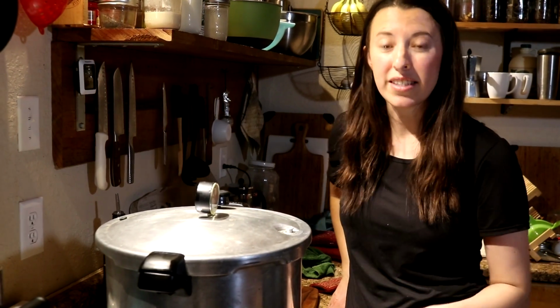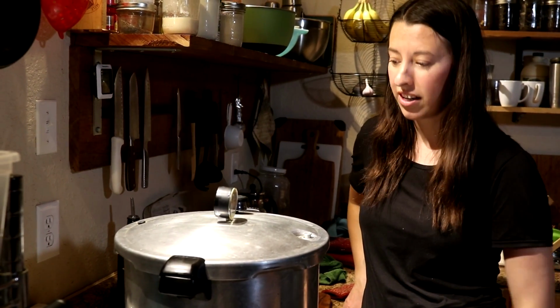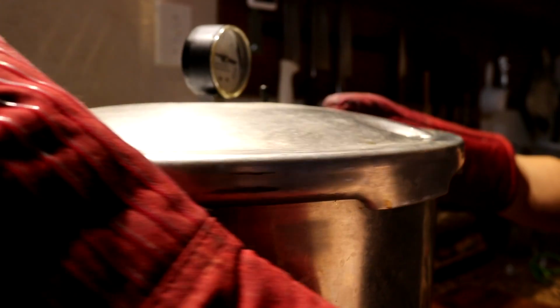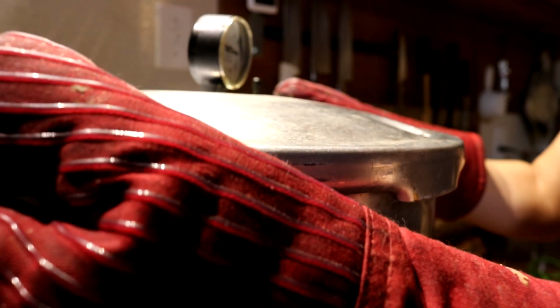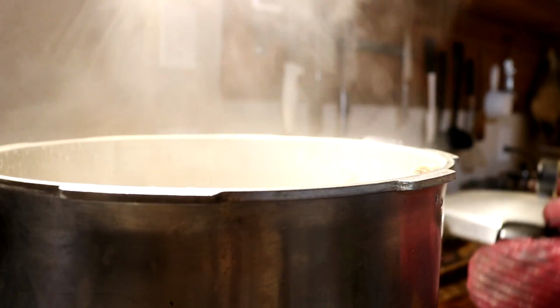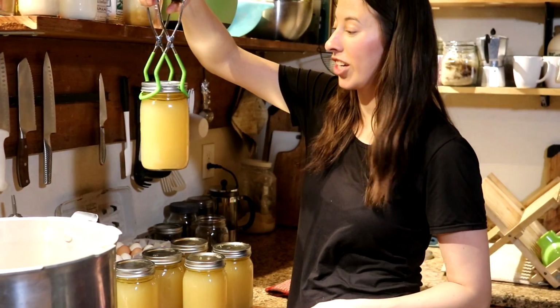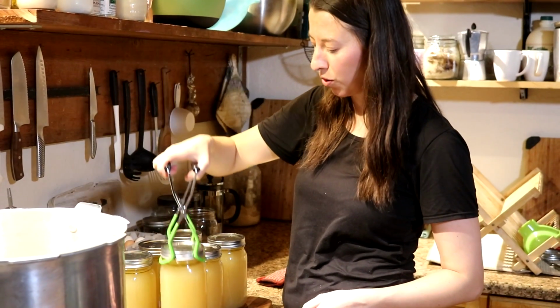It's been 25 minutes. I'm going to shut off the heat, and we're going to let the pressure drop, and we're going to let our pressure canner naturally cool down. We have to wait at least 10 minutes before we can open up the lid, and that is after the pressure has reached 0. That's it. Our chicken broth is done and it's gorgeous.